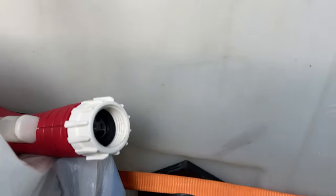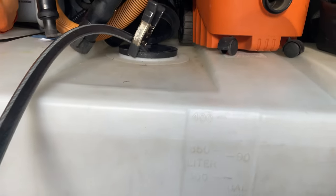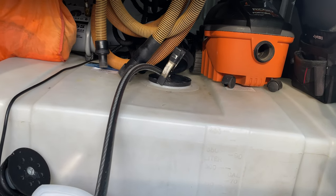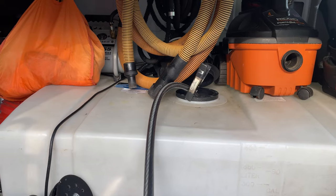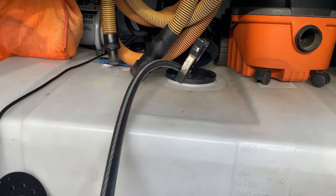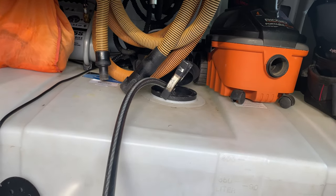I already had over 60 gallons. If you can see that, that's the 50 mark, so I assume this is the 60 mark. I was already over 60 gallons before I started, so I'm just always topping it off. We're gonna do a couple of details today, and I'll show you as the day goes along how much water I use.